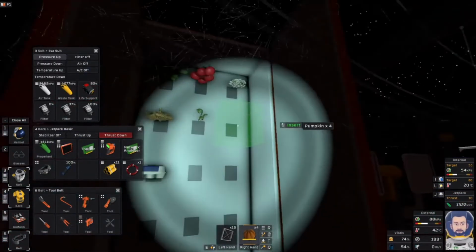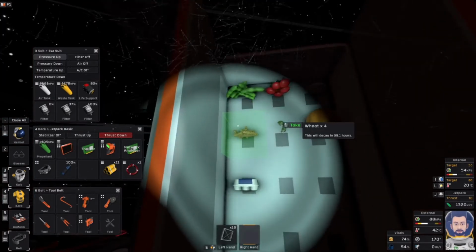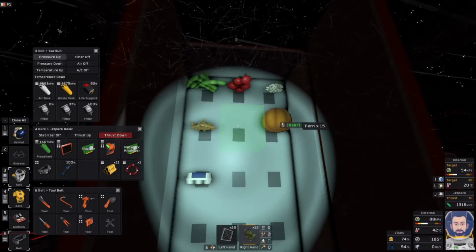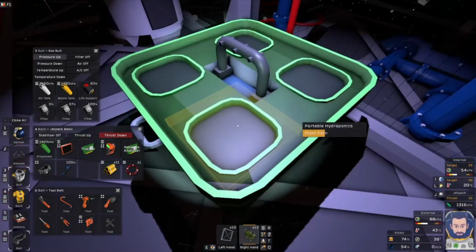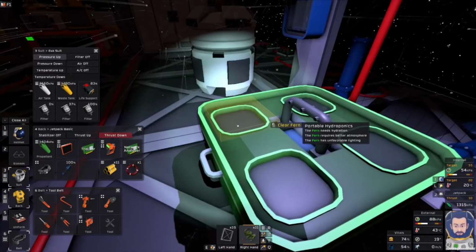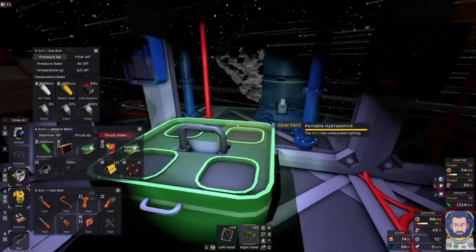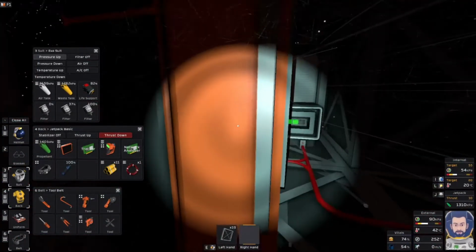Pumpkins, go throw them in the fridge. They're going to last for 40 hours. These ferns only have 4.2 hours left, so let's start growing some of them. Throw that back in there.